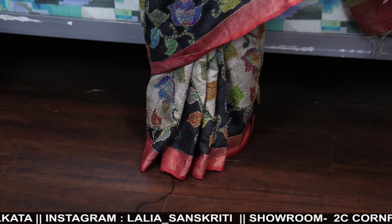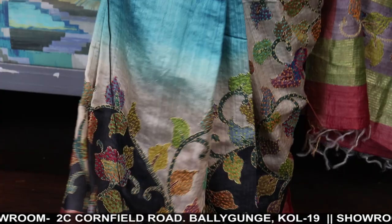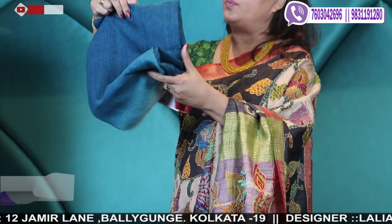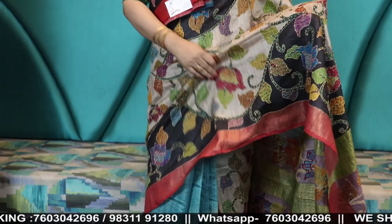First of all, it is a kalamkari hand painted saree. Then it has shading done in the pleat, colors of aqua. And then the painting with katha and French knots. Blouse piece again in aqua with the border. Price 9,950 rupees only. So kalamkari with katha and then with bullion stitch, French knot, 9,950 rupees in zari border.